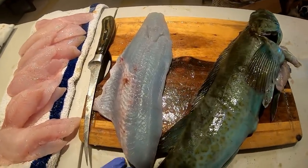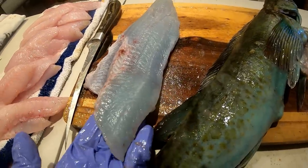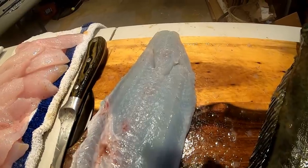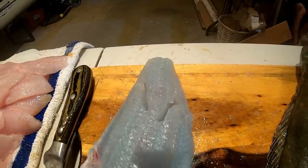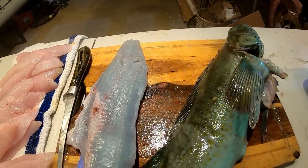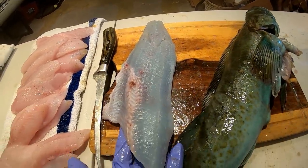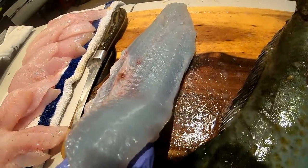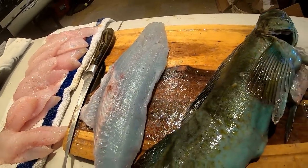Okay guys, so that's one of the fillets. It's amazing how it looks like a blue salmon fillet. Two totally different species. And once you break it down into fillets, it kind of looks very similar. Except, wow, look at this blue meat, huh? Pretty amazing.